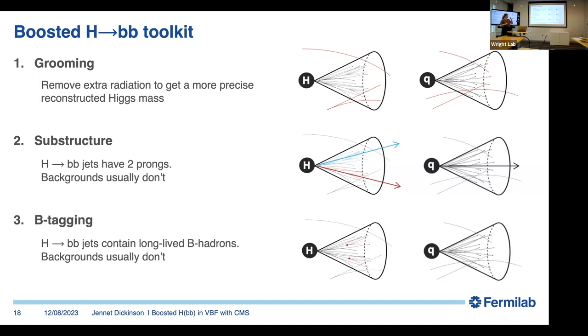The second thing that we can do is look for substructure. These Higgs to bb jets have two prongs, one corresponding to each of the decay products, and the backgrounds usually don't. So this is a diagram of what the quark looks like. It has kind of one prong. Of course, there are so many quarks at the LHC that some of them end up looking like this by chance, but we expect, because of physics, our Higgs to look like this.